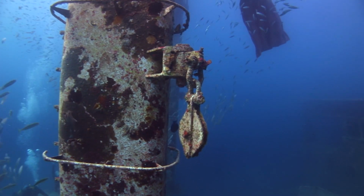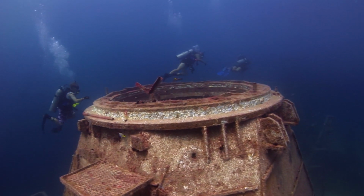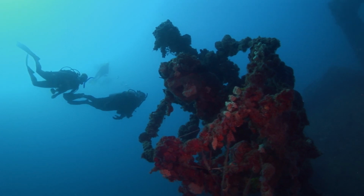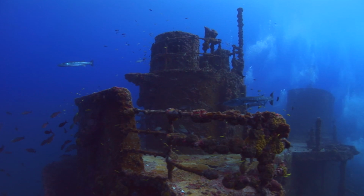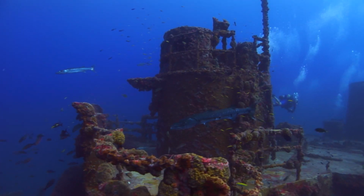From all this explosive energy and chaos comes life, marine life, as sunken ships transform into artificial reefs. Within days of sinking, algae begins to grow and invertebrates colonize iron and steel. Small fish gather, and soon apex predators appear, increasing diversity until a complex marine ecosystem is formed.